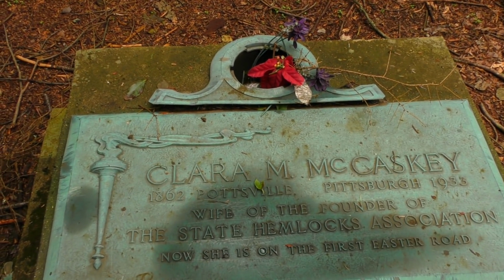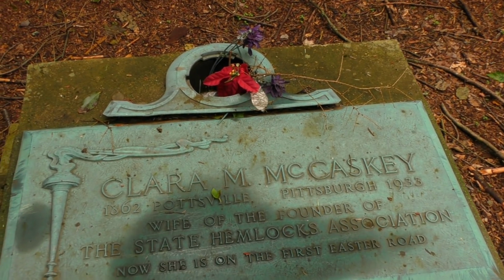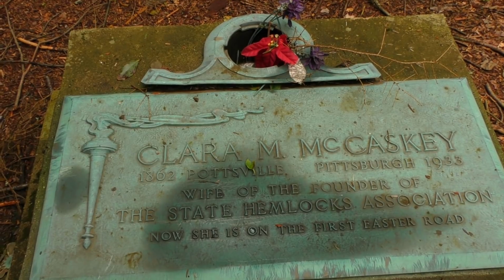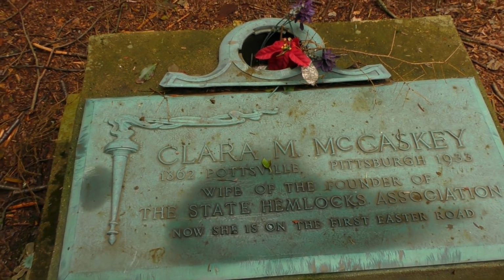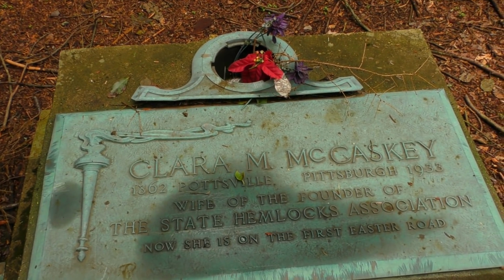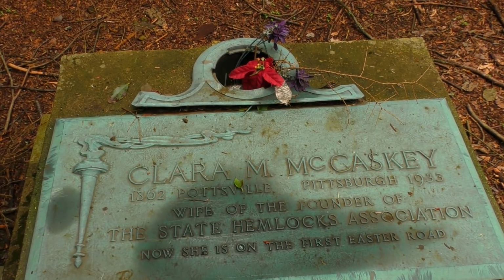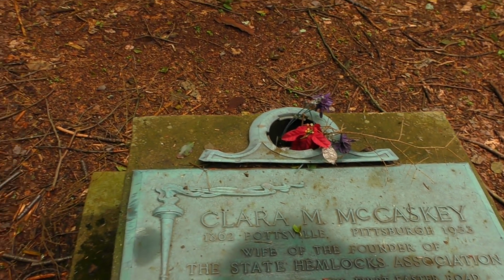1862, and she died in 1933. Wife of the founder of the State Hemlocks Association. Now she is on the first Easter Road. I guess that, now she's on the first. I'm not quite sure what that means. All right, State Hemlocks Association. So she died before her husband.